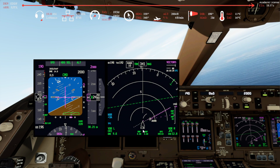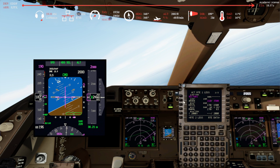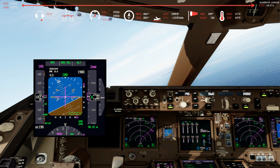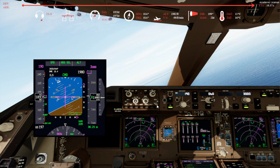Okay, we slightly overshot the localizer. Let's insert Crystal as a direct to cross at 1500, okay. Select 3000 for the missed approach.